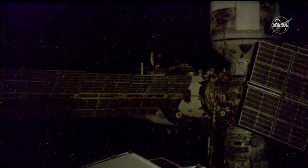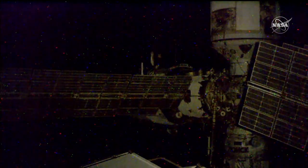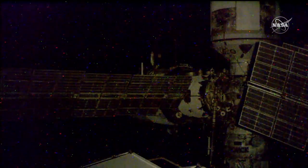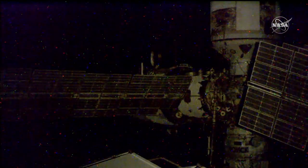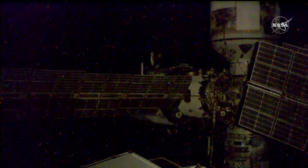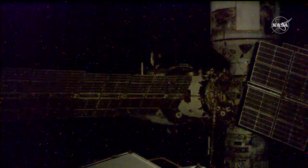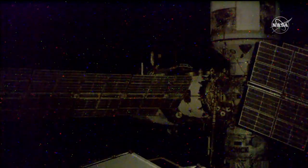No source was found, but air filters were quickly replaced. The crew was able to go back to sleep, and all signs of the smoke smell dissipated. So didn't impact any of our operations so far today. No impact to the crew themselves, who are going throughout their normal day and the spacewalk proceeding normally. But we did just want to give that update before we really dive into today's spacewalk activities.